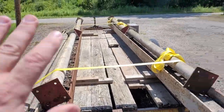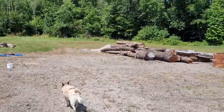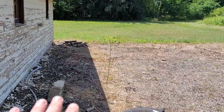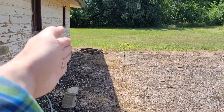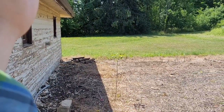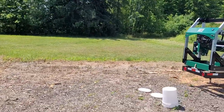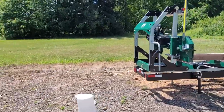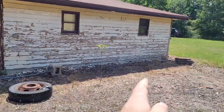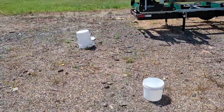So the plan here is to set this up. We've got our sawmill, this is our wood yard. The idea is to build the sawmill shed right here alongside this building. So we'll put an I-beam going this way, and we'll put an I-beam 20-some feet out going this way. So the uprights will be here, here, here, and then here.